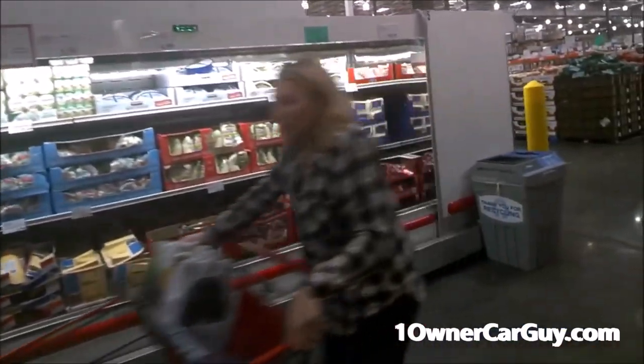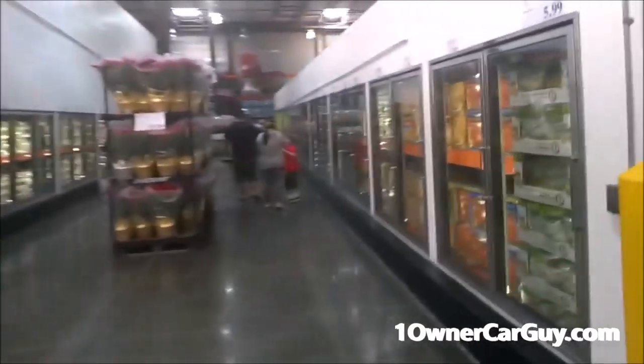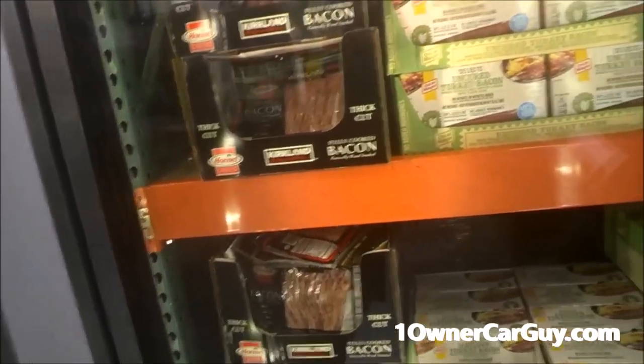Spaghetti noodles and spaghetti sauce. And actually, they do have the best bacon in the world here. It's right here. Boom. Get that one. My God, the Kirkland Hormel bacon. There's nothing better. It's pre-cooked, so it's easy to get really crispy.